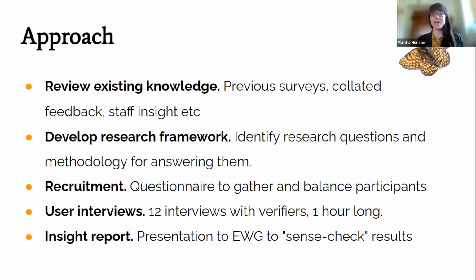That left us with lots of information, which was distilled into a report. It was then presented to stakeholders and the expert working group to sense check the results, to make sure they chimed with what people might expect to see and that nothing felt odd or wrong, which was the case. It validated those findings, and also allowed people to interrogate the data a bit further. So, like, well, hang on, what about this? What about that? And I could go back and check.